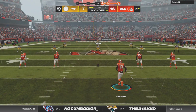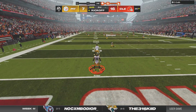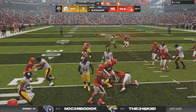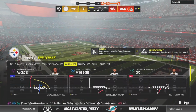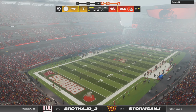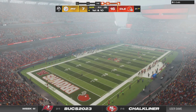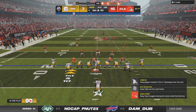So they throw the pick six. They'll get another shot at it now as this one's in the air. And he'll take it a yard or so past the 20, call it the 21, at their own 21-yard line. The Steeler offense here about ready for their next drive.